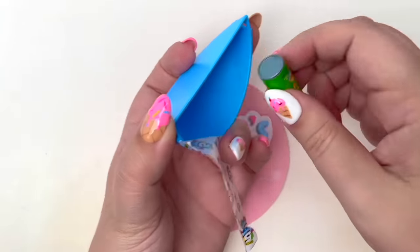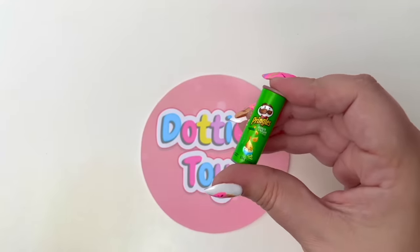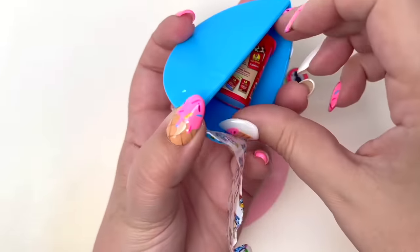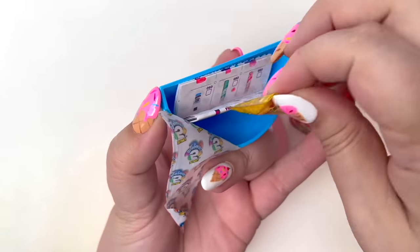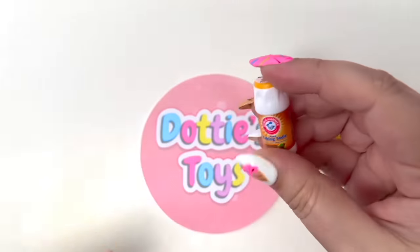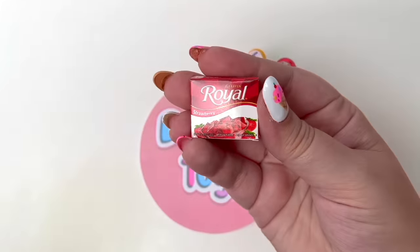We have some more of the Pringles. I think it's very funny. There's 4 Pringles and we keep finding the same one. We have some more of the Sun-Made Raisins. We also have some more of the tortilla chips. We have some more of the Arm & Hammer. And we have some more of the Royal Jell-O.